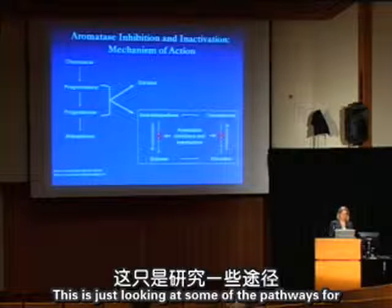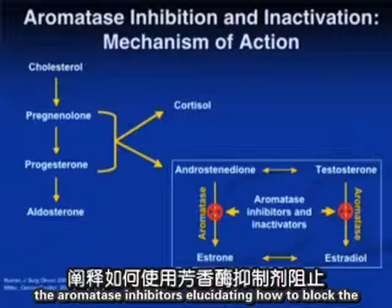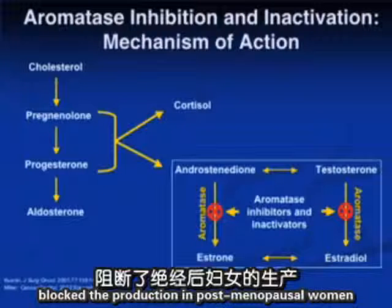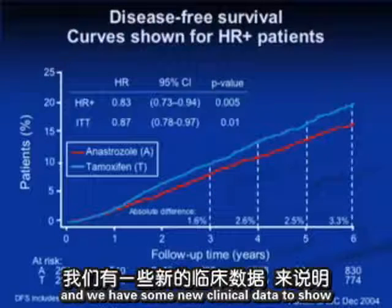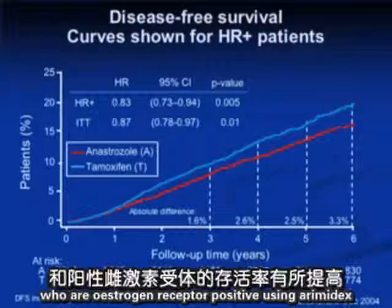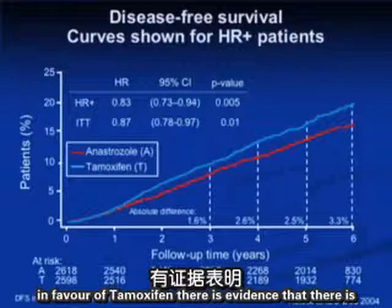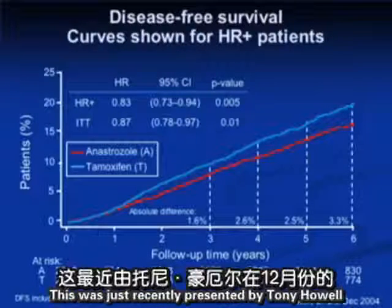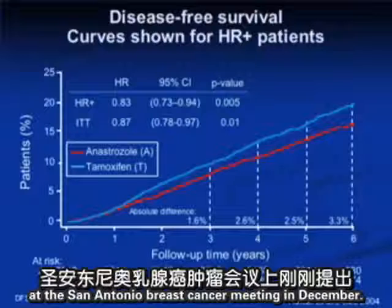This is just looking at some of the pathways for the aromatase inhibitors, elucidating how to block the production of estrogen. Aromatase inhibitors block the production in postmenopausal women. And we have some new clinical data to show an improved survival in postmenopausal women who are estrogen receptor positive using Arimidex in favor of tamoxifen. There is evidence that there is survival benefit using these new agents. This was just recently presented by Tony Howell at the San Antonio Breast Cancer meeting in December.